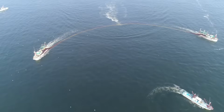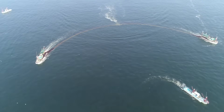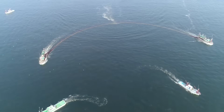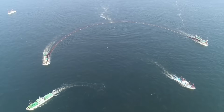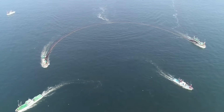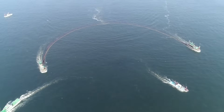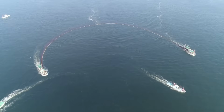To pull the net up, the vessels use a powerful electric winch system, which helps reduce labor and increase harvesting speed. This process requires a great deal of coordination between crew members. Each person has a specific role, from observing the movements of the fish, operating the machinery, to handling the nets. It is a picture of professionalism and solidarity, built up over years of experience and tradition.